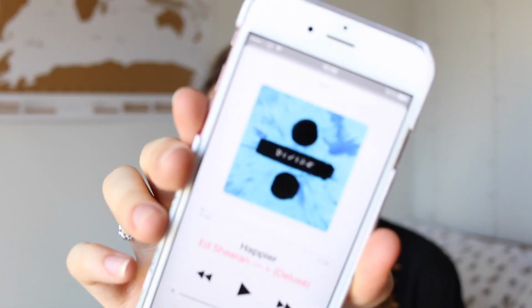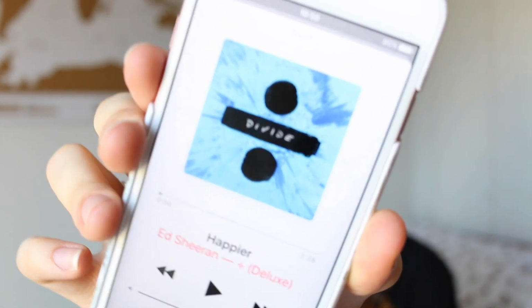Another favourite of mine this month has been Ed Sheeran's new album, Divide. I think this album is one of my favourites of his. With his first album I saw his tour, and so I've always been a true Ed Sheeran fan, and now this album has come out, I just love him even more. My favourite song is Happier, as you can see there. New Man as well. I think it's a really different vibe to the other albums that he's brought out.